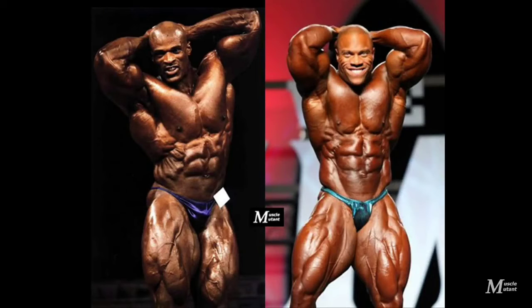The next pose is the abs and thighs pose. If you look at Ronnie Coleman, his abs and thighs are very weak. The abs and thighs pose of both is weak, but Ronnie Coleman shows a very less impressive pose. But his quads are very big and very developed. His chest is good, and his arms and lats are very impressive. But it's not enough to win this pose. If you look at Phil Heath, he presents a very good structure and physique. His midsection is tight. So overall, this pose is won by Phil Heath.